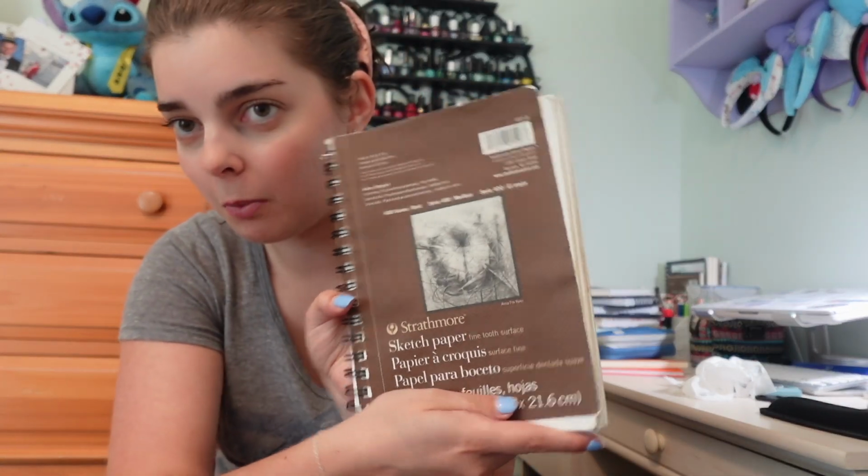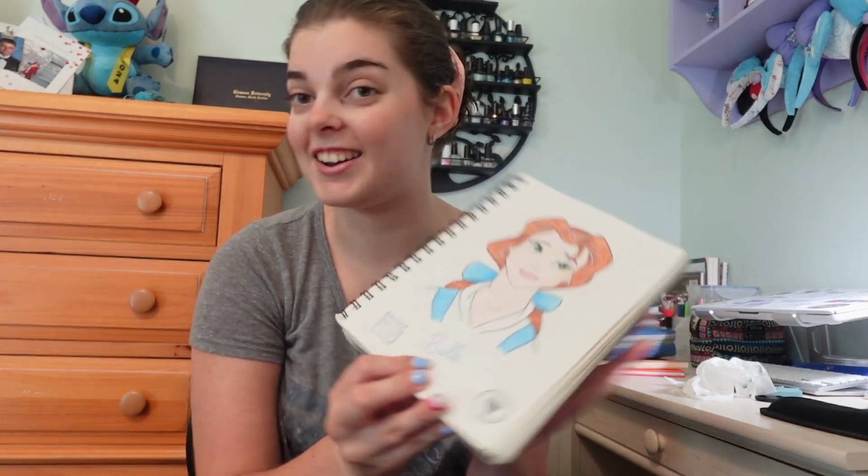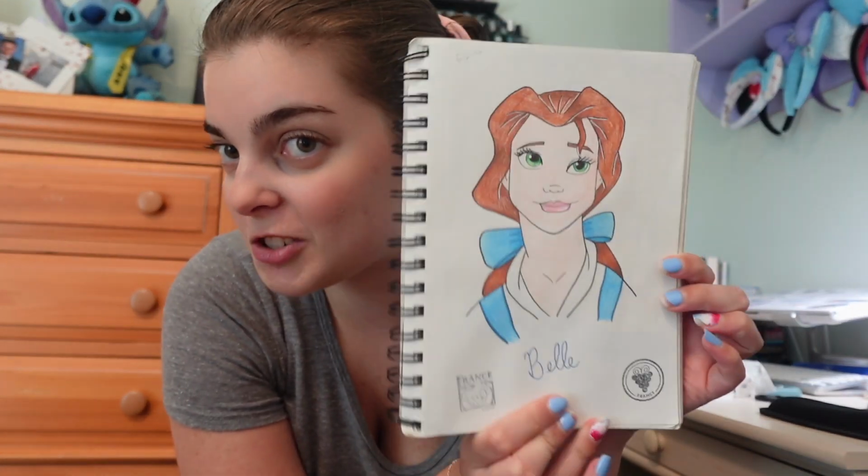This one has also been through the ringer. Like, look at how wild this one looks. This is probably full, like full. I think this one I actually brought with me to Florida. Yep. I got all of these drawings signed and stamped at Epcot. So we're going to keep this for memory's sake because it is full and they are dated, which is cool.